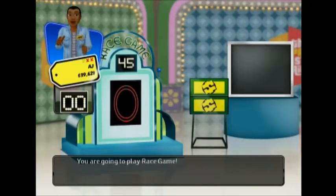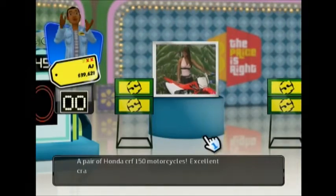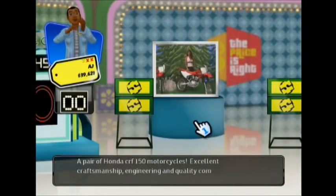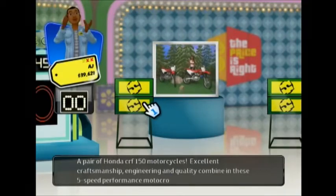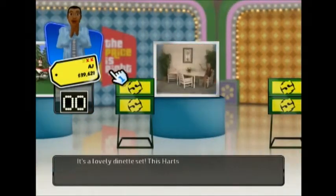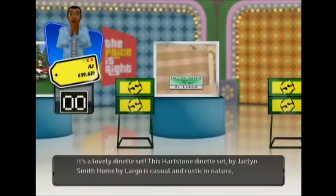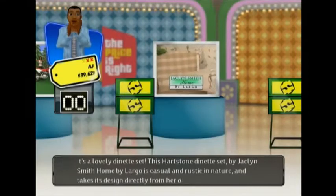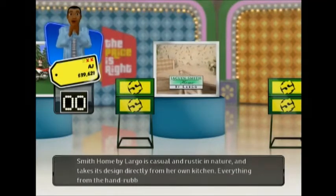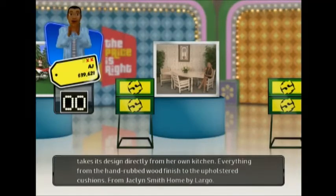You're going to play race game. Let's start by showing you the fabulous prizes you can win today. A pair of Honda CRF150 motorcycles. Excellent craftsmanship, engineering and quality combined in these five-speed performance motocross bikes. It's a lovely dinette set. This Hearthstone dinette set by Jacqueline Smith Home by Largo is casual and rustic in nature and takes its design directly from her own kitchen. Everything from the hand-rub wood finish to the upholstered cushions from Jacqueline Smith Home by Largo.